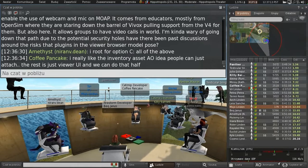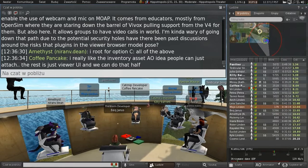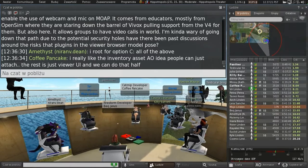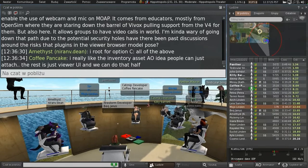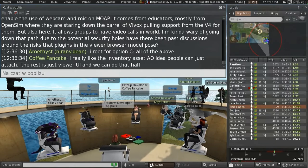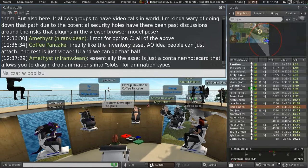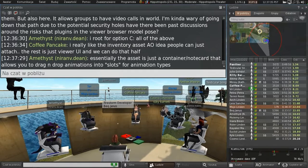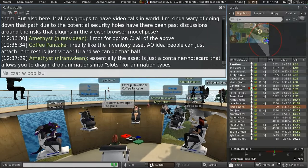Plugins on CEF to enable use of webcam and mic. Comes from educators. We haven't really talked about plugin security recently that I recall. Is there an existing request already filed for that?